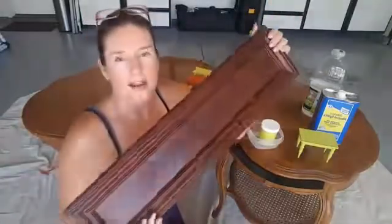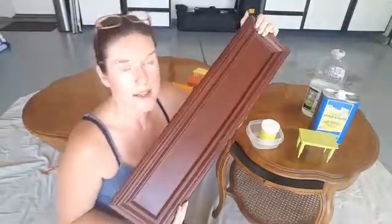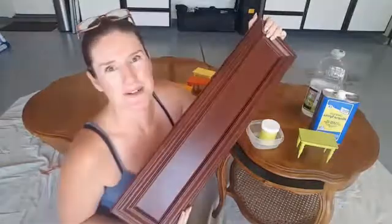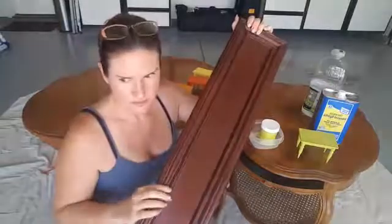I find a cabinet board at Habitat for Humanity. These cabinet boards, well, in Wisconsin they run for about $1 a pop. Here in California, everything's more expensive. They're about $3 to $5, depending on the size.